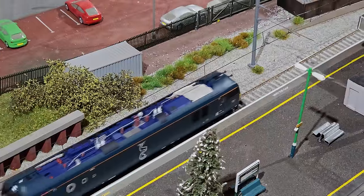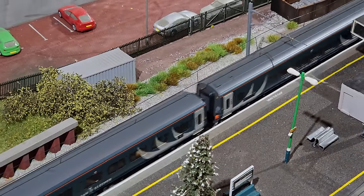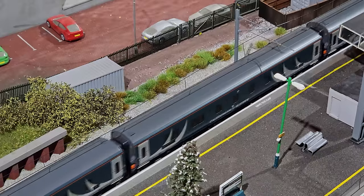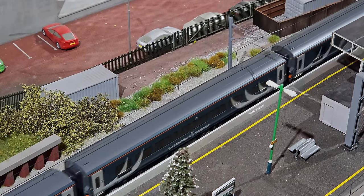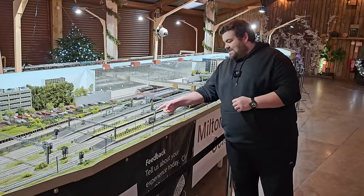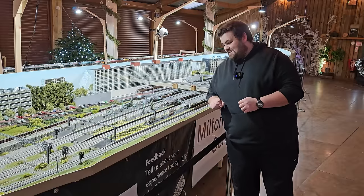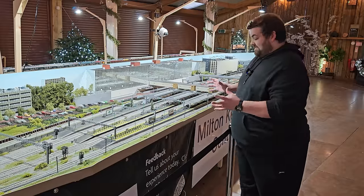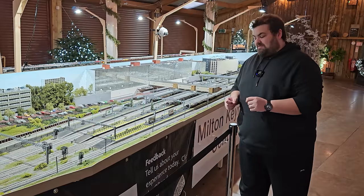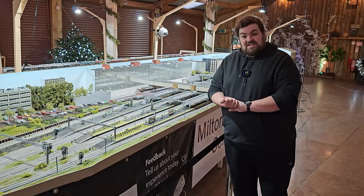You've got all the warning stripes on top of the various textures on the platform. Platform benches, platform signs. You've got your billboards, which replicate what you see in reality, although I think the adverts are slightly different. And there's even a pigeon on that station side. It's just to show you, small section, lots of detail. It's quite incredible. And as they say, the devil's in the detail.